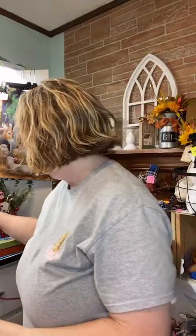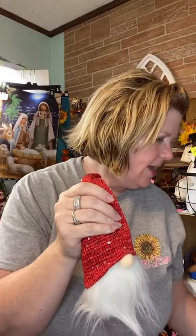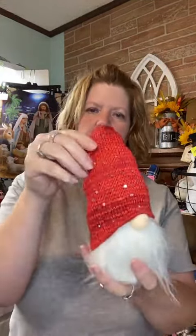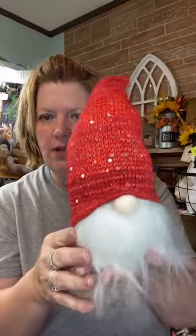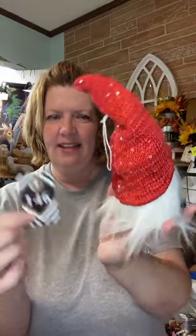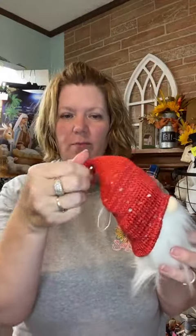And let me see here. I have this gnome guy. He does have a hanger if you wanted to hang him. He's just an ornament, or you can just set him on a shelf. It does have a weighted bottom on it, and he's got that sequin red hat. He's $5 and I only have one. He's number 146. And he does have a piece of wire up here in his hat if you want to pose it or bend it a different way, you can do that.